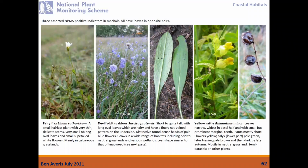Knapweed has a leaf that can be a similar shape, but the underside, see on the leaf on the left, has a very fine network of lines and veins and subveins that hardly stick out very much from the surface of the underside of the leaf. Whereas in knapweed, it's more coarse, and the underside of the leaf isn't so flat. So if you just got the leaves, you can separate the two that way.